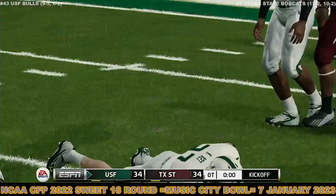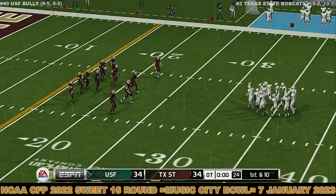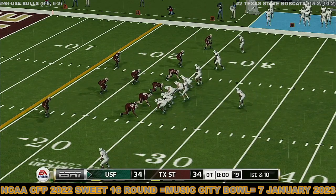He makes the PAT. And if you haven't had enough yet, we're going to a third overtime. Extra points are no longer allowed. And if anyone scores a touchdown, they'll have to go for two.